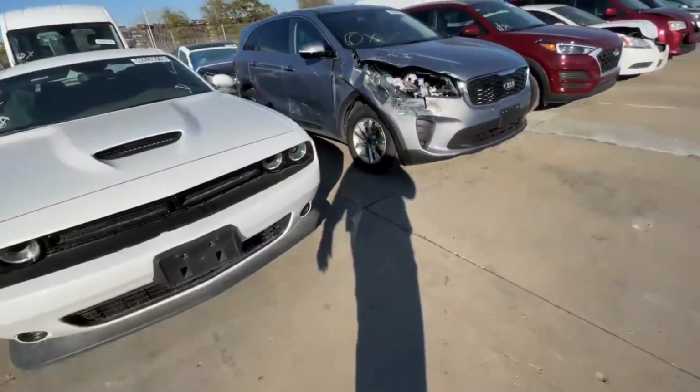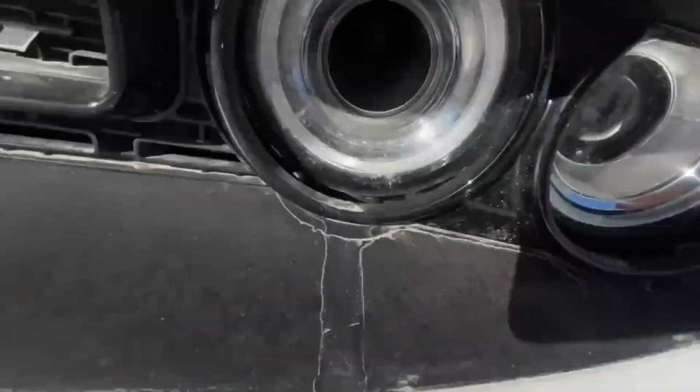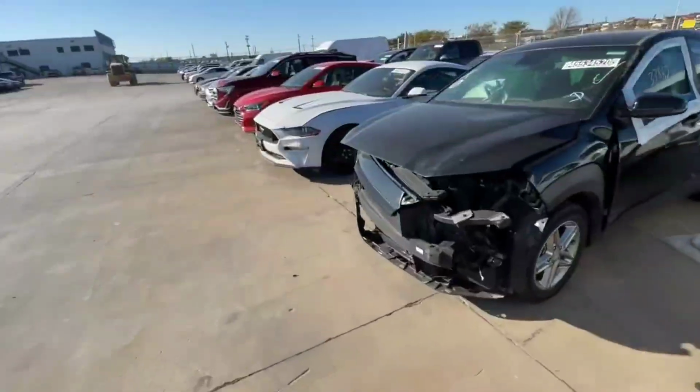Does it have the new tube lights? Oh, does that only come on the sketch? Because I got that on mine. Yeah, nope. All right, let's check out the next one.